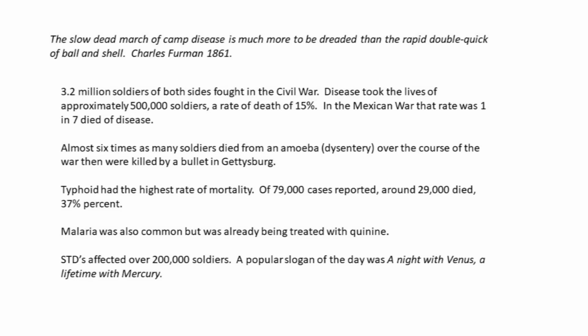STDs affected over 200,000 soldiers. Just get that in your mind, 200,000 soldiers. Nashville became just one warehouse, for lack of a better term. Popular slogan of the day was "A night with Venus means a lifetime with Mercury," because Mercury was the truth. And that was the slogan of the day. A night with Venus, a lifetime with Mercury.